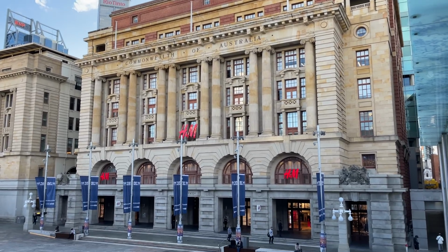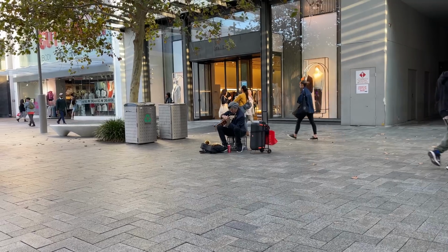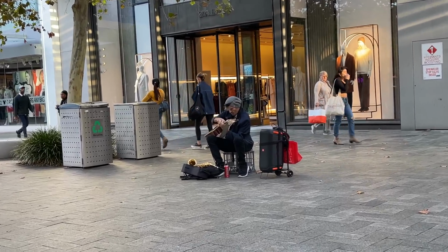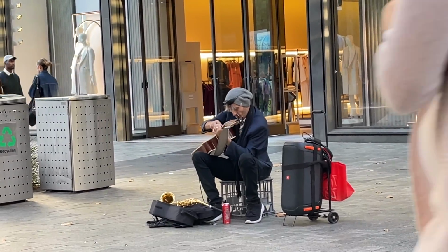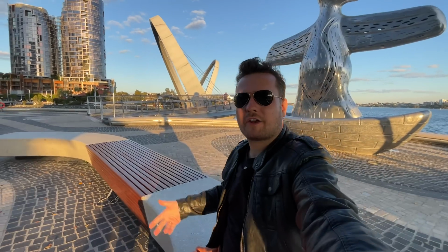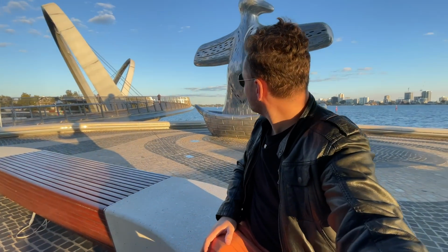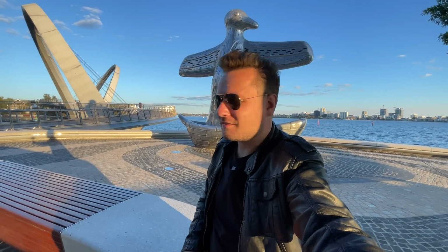The Commonwealth of Australia building with a fancy looking HM, also worth showing. There are even some buskers here in Perth. The guys playing the guitar. Sounds good, looks cool. I like stuff like this. Alright, and I come back to Elizabeth Quay. The skyline, the bridge, the statue of the penguin. I don't know what the statue is. Must be some animal here.